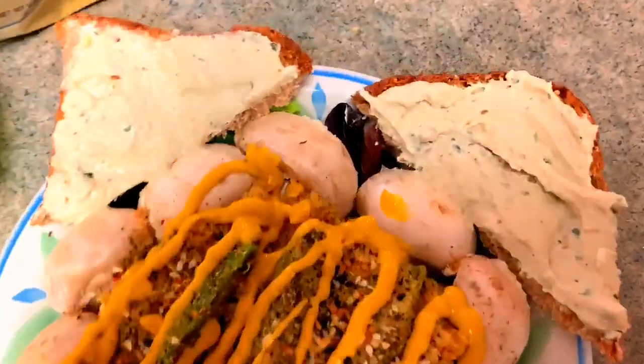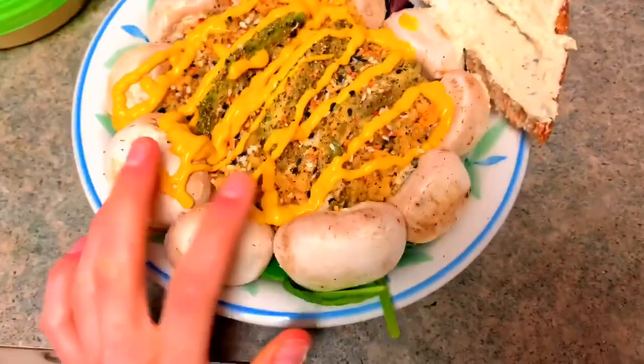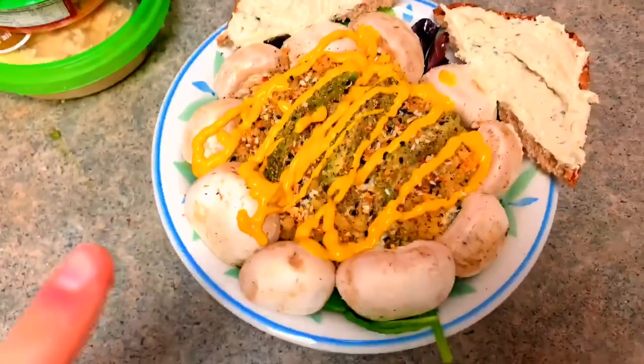A little bit crazy, but it's so good, I promise. I just toss up whatever vegetables we have left over in the fridge. So this one looks kind of funny because it's all white. Usually there'd be a lot more color.